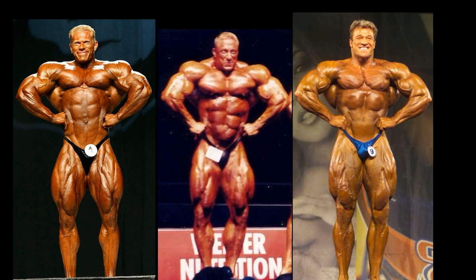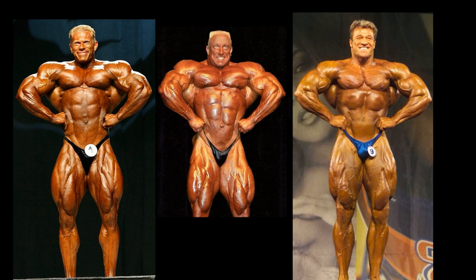Now, this is one of the only other pictures of Markus Ruhl from the Night of Champions. Not a good picture, as you can see. Now, look at this. This was earlier on in his career, I believe 1999. He had the hair, the square haircut. I'm telling you right now, guys, he was a beast. What a shredded monster. I was going to say he's winning this one, but look at Dennis Wolf, guys. He is unbelievable, and he is incredible.